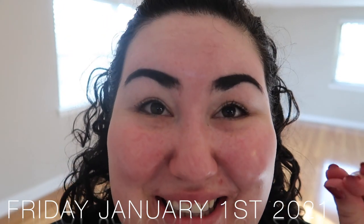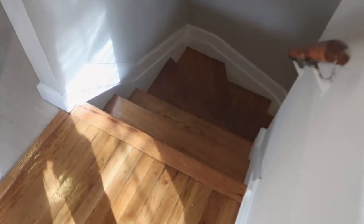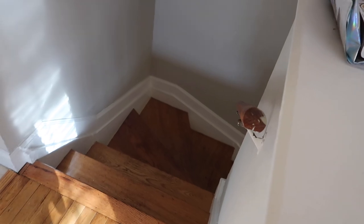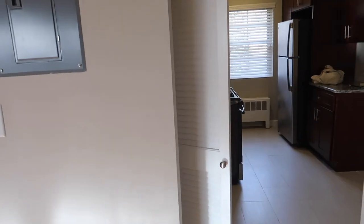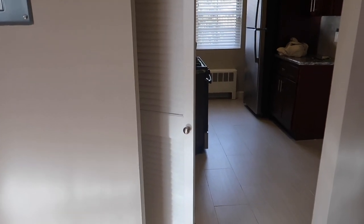All right guys, so we're in the apartment. I'm going to do a quick empty apartment tour before we start moving everything in. Okay. So we're on the second floor, so you come up these stairs, and the first room we're going to have over here is the kitchen. And I have to say, I love, love this kitchen.